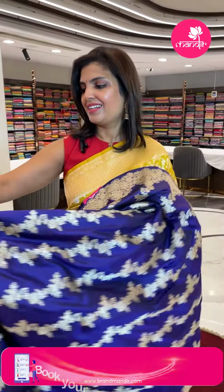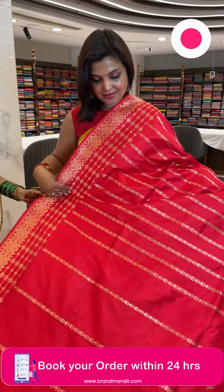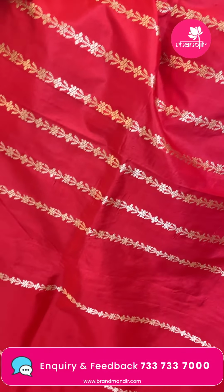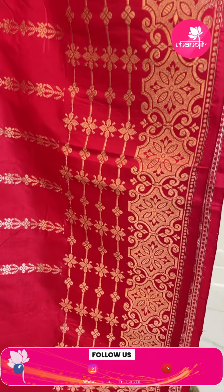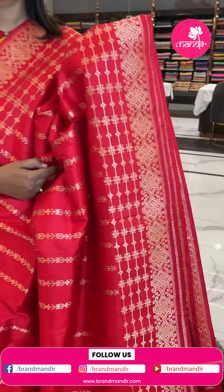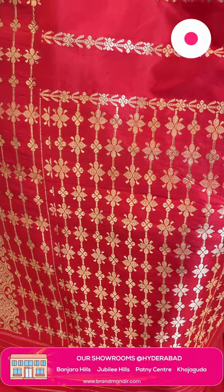So next sari, we have a nice red, beautiful red. Look at how beautiful the design is, simple gold lines. We have florals in the lines. Very simple, very pretty design in the body. And this is the border. In the border we have chakras and florals, which are geometric patterns. And you could have stripes and florals. Very pretty, we have the same border on both sides. This is the pallu, in the pallu also the same straight lines with florals following it.